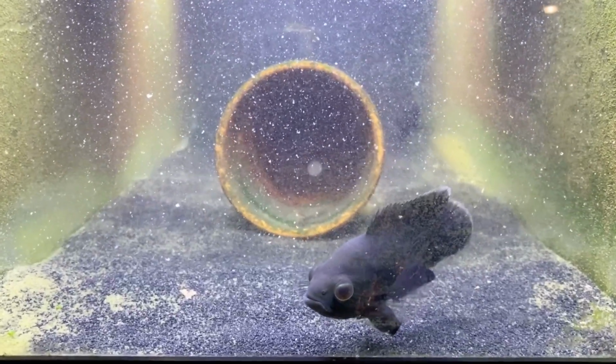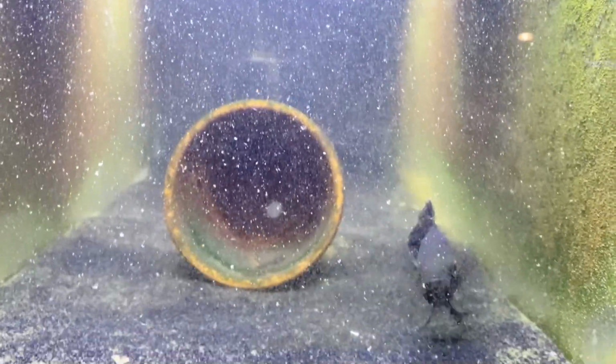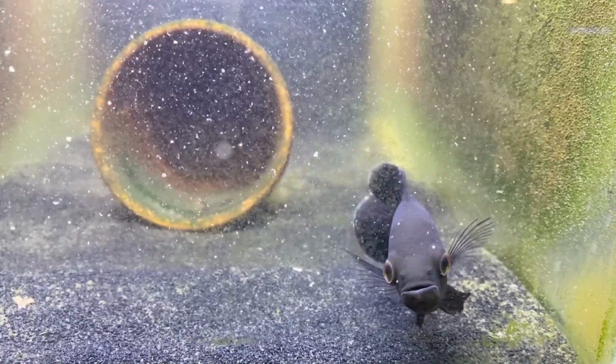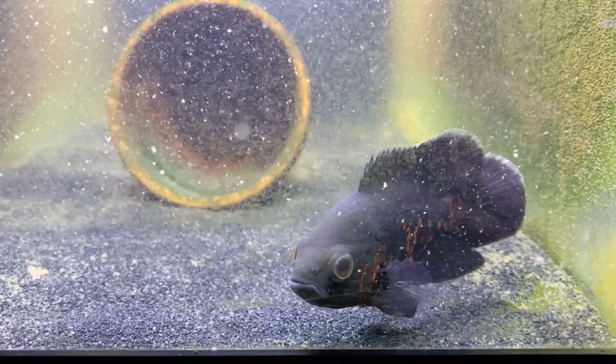So one of my favorite fish of all time is the Oscar fish. Got a couple in here growing out. I think I'm gonna move them to my 600-gallon aquarium unless someone wants them in the meantime. Otherwise, they're gonna make a great addition to my big cichlid tank.